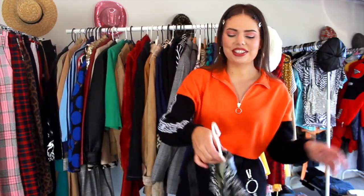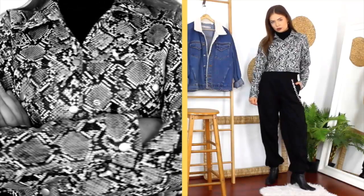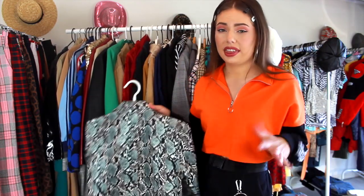Switching things up to one that wasn't actually thrifted is this cropped snake print jacket. I always get a ton of compliments on this one, and it is definitely one of my go-tos. I think it styles up perfectly with the black cargo pants I'm wearing at the moment, and this one I picked up from Doll's Kill I think last year.